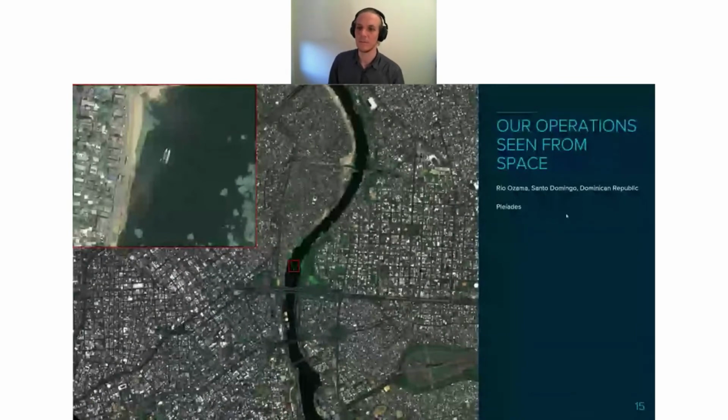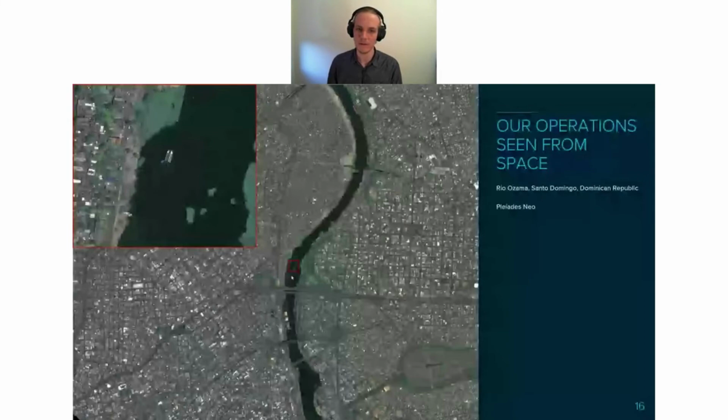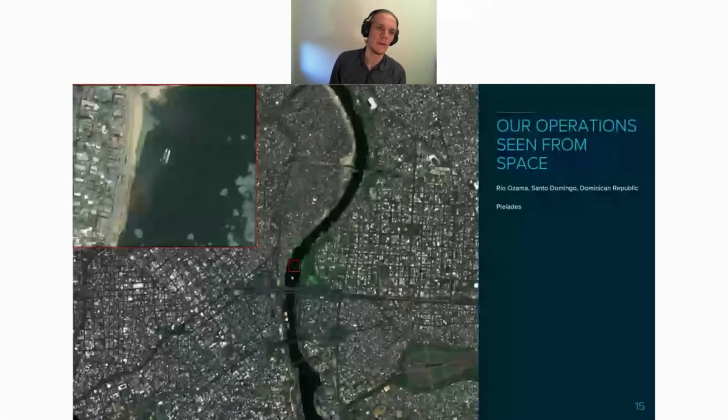So this is the image from Pleiades. I notice there's a small spelling mistake here. The accent should be above the E instead of the I. But anyway, here you see our Interceptor in the zoom in. If we do the same for Neo, we can really see an increase of resolution and contrast as well, and we can start to distinguish many more details.